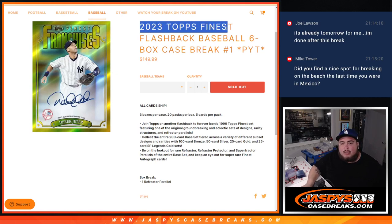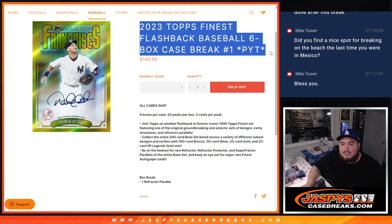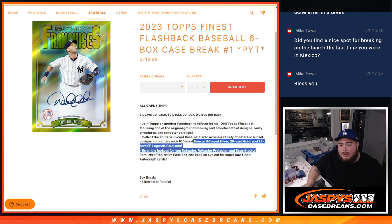We just sold out the 2023 Topps Finest Flashback Baseball 6-box case. PYT number one, guys. All card chip, guys. You're looking for at least one refractor parallel per box, but there are some rare chances of getting some nice colors and also autographs for specific teams.